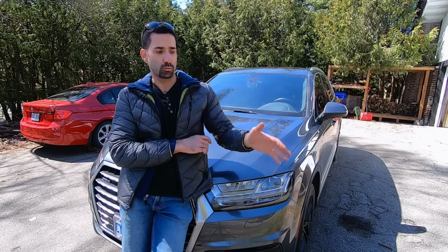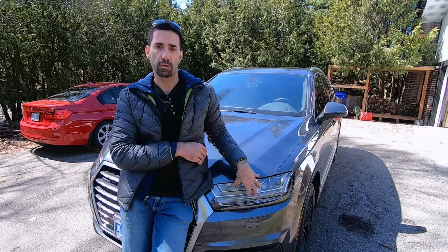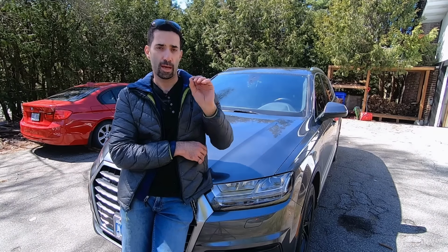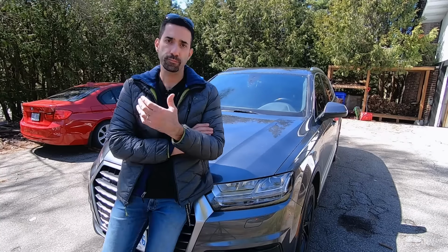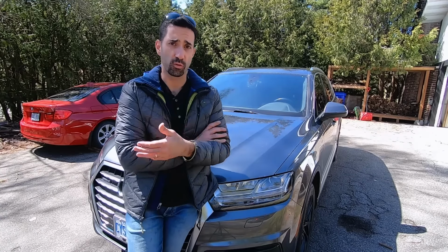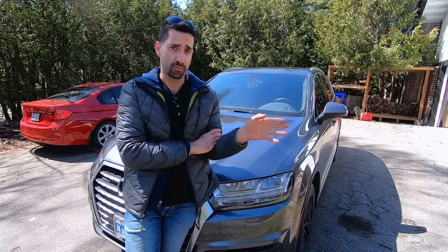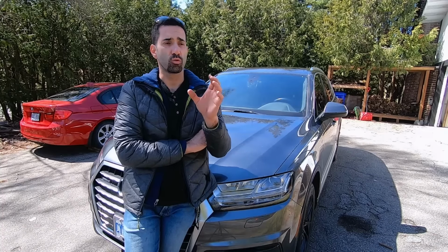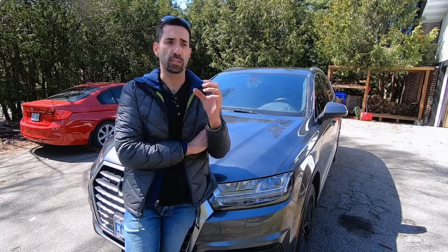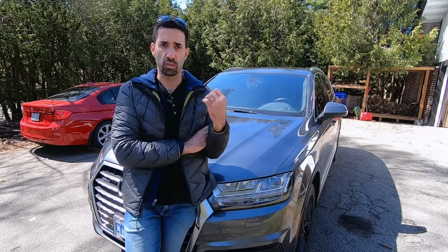What we're doing is we're trying to solve the oil burning on this Q7 with the 3-liter V6 supercharged engine. However, there's a slight caveat here. This is not my car. I don't own a garage. I have no liability. And the owner at the same time doesn't have a spare vehicle. In other words, doing this how I would normally do it if this was my car is perhaps a little bit outside of the risk tolerance for the owner of the vehicle.